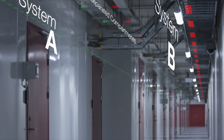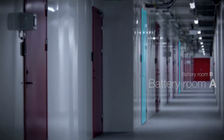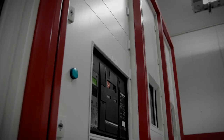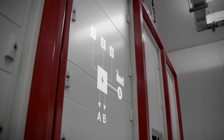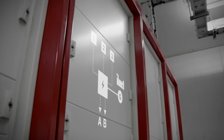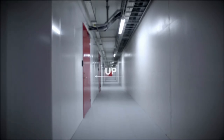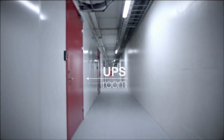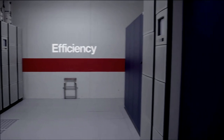At Green Mountain, all critical infrastructure is duplicated, ensuring the highest level of redundancy and resilience. Our centers are powered by independent grid supplies, in addition to standby diesel generators offering further layers of resilience. Reliable operation is guaranteed by the most efficient uninterruptible power supplies available.